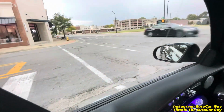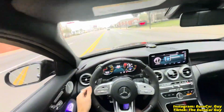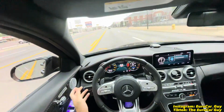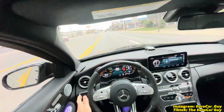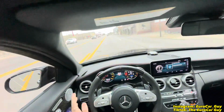I'm on stock intakes right now, regular 93 octane, no downpipes at all, which I'm not really sure if I plan to go on downpipes later on, but that's, I guess, something for the future. But again, as of right now, that's pretty much all I have: just a simple tune and a RENNtech blow-off valve and 19-inch wheels.